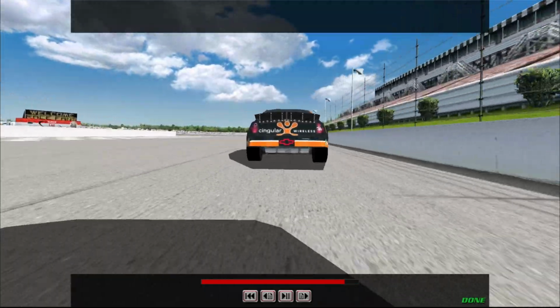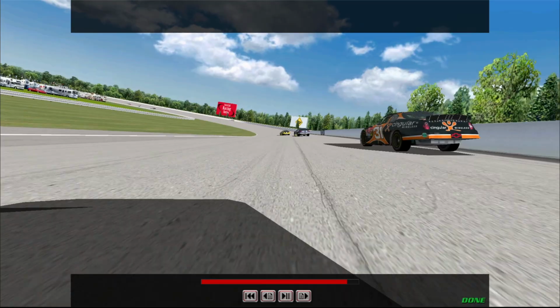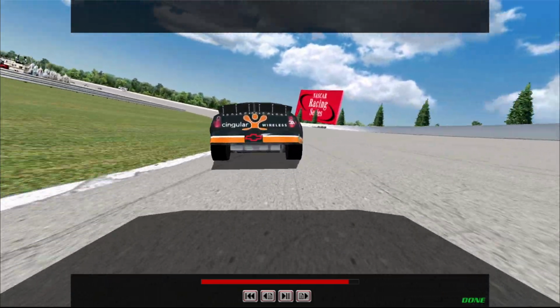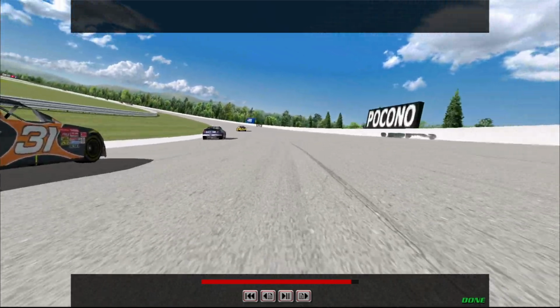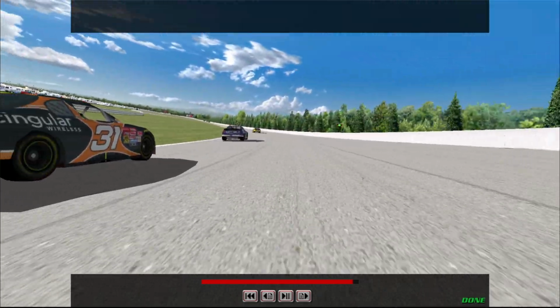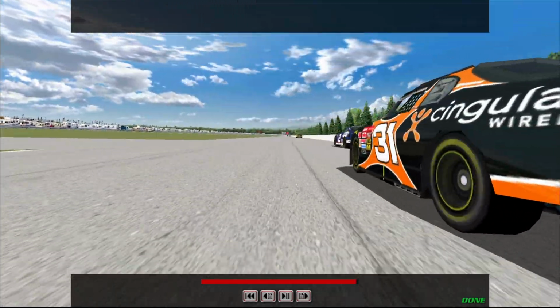Pocono is really a lot of fun to drive, but you're going to need a lot of practice to get good here. It's got the longest pit road of any track on the schedule, so keep your green flag stops to a minimum. Also, fuel mileage can play a big role here, so if you're not really quick, you may be able to grab a good finish by making one less fuel stop than everyone else.